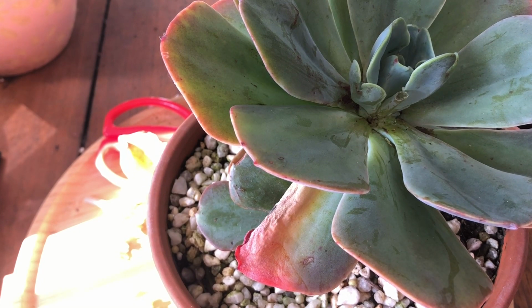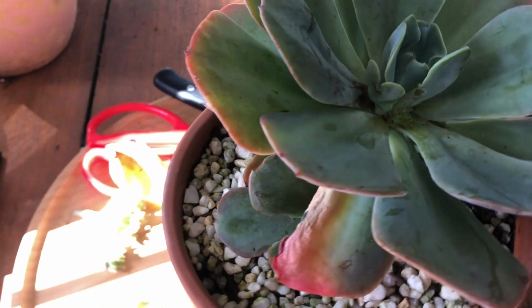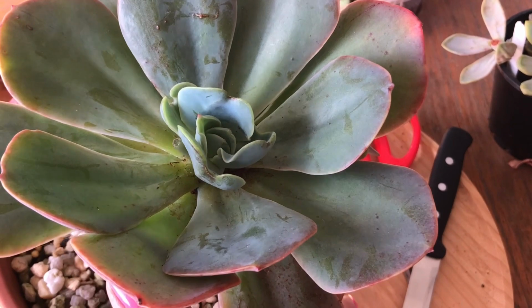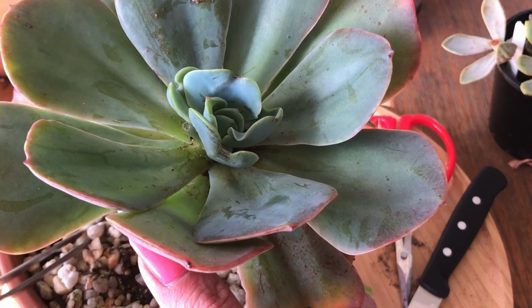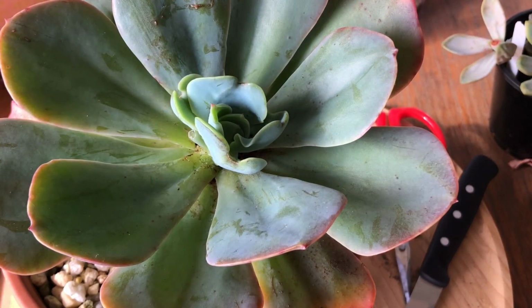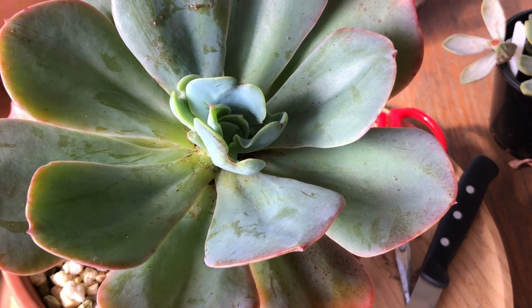Oh, I don't see any mealies. Obviously I've sorted that out by cutting out the damage. I should make notes and put tags on things when I put systemics in there. But again, I'm not that organized. So I'll just add a little, just to be on the safe side, of my little concoction.